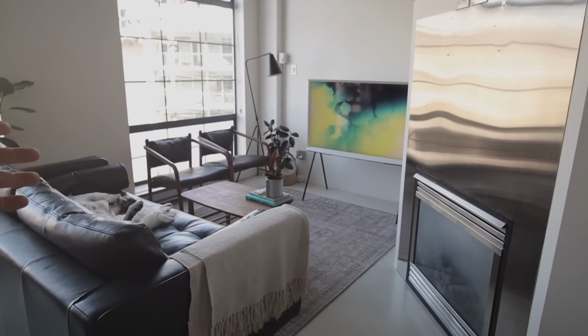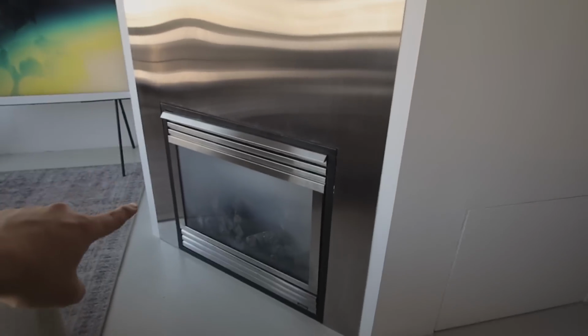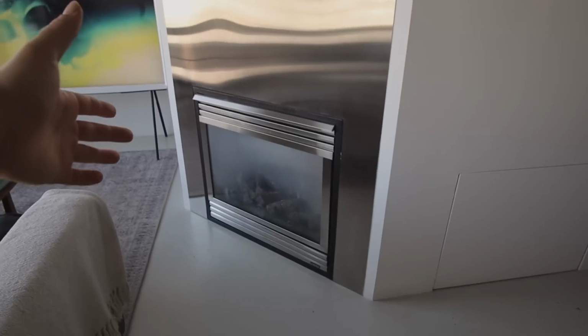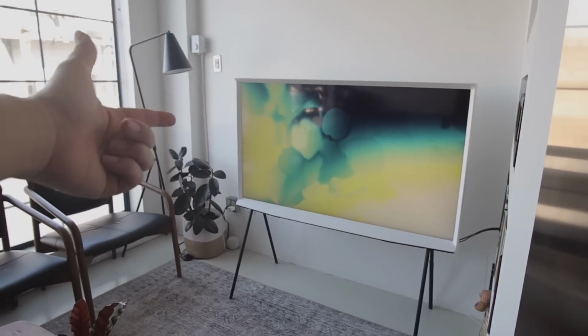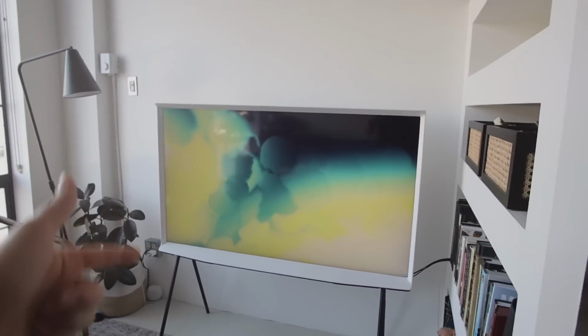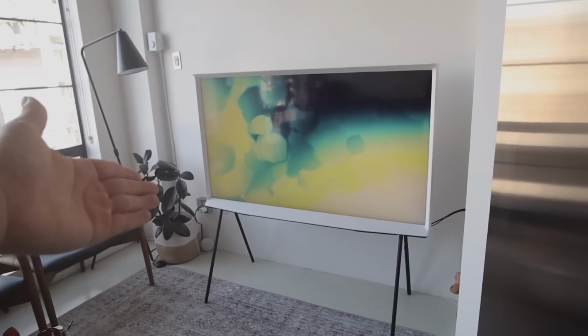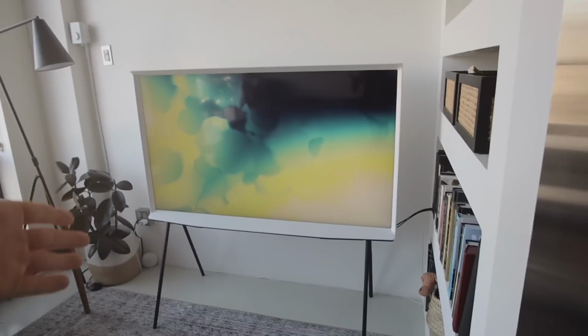Probably one of my favorite parts of our new home. This chrome fireplace. Let me turn this on. I mean, come on, the vibes. And just the chrome finishing on this, absolutely love it. Got the same Samsung Serif TV we had in our previous home. A lot of people ask if this is a Samsung Frame? Nope, this is just, I think it's meant to look like a structural piece of furniture. And I think it works with the space really nicely.